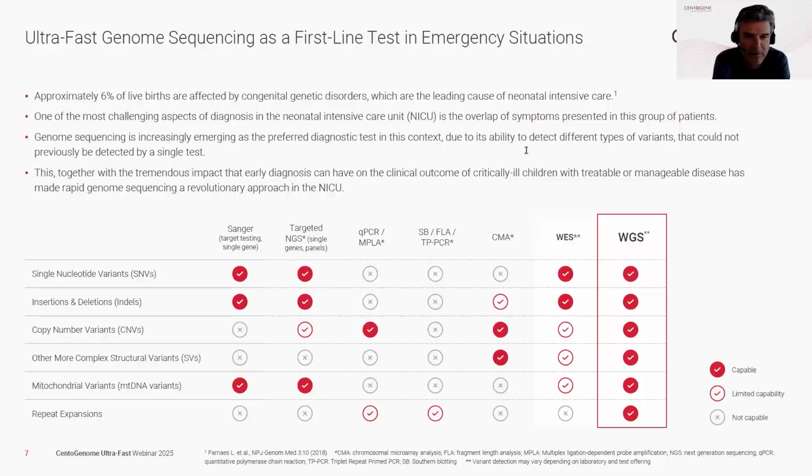On the technical level, we learned that the path from single gene testing to panels with sidecars and copy number analysis is all integrated in a comprehensive genome sequencing approach, which now gives us access to single nucleotide variants, indels, copy number variants, structural variants, mitochondrial DNA variants, and as well repeat expansions. So there can't be a more comprehensive test than doing genome sequencing in those children.